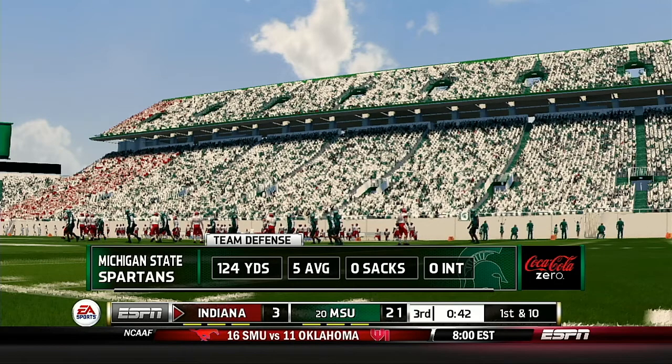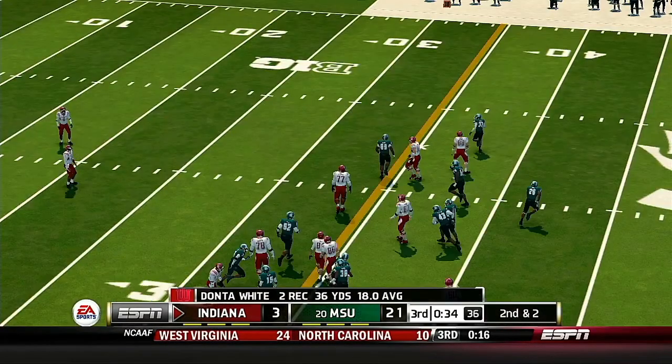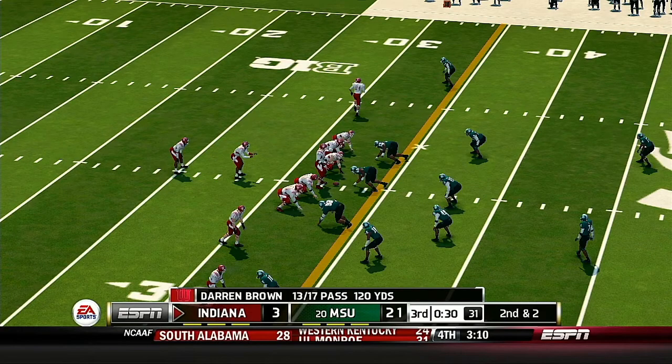If they're going to make a comeback in this game, it's going to have to start now. This offense has to get rolling. And he's tackled at the 32-yard line. Makes it second and two. He has some room. Brought down at about the 41. Call it a gain of 9 yards. First down.